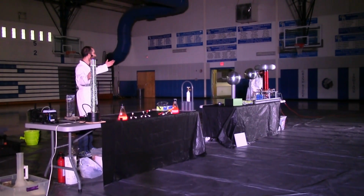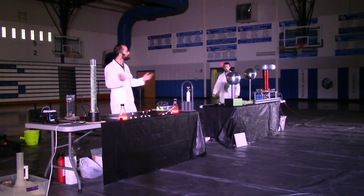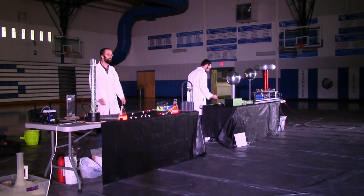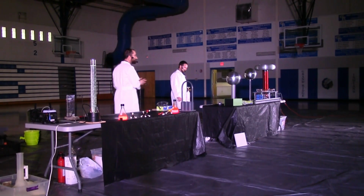So yeah, air is a gas. Besides air, there's lots of other types of gases, and one of them you probably know about. Those party balloons that you get for birthday parties. You know what's inside those? Helium. Helium is a gas that is 6 times lighter than air.